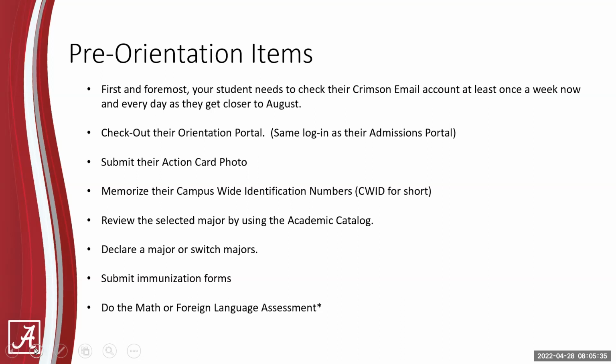I've known students who had a class get canceled and they didn't check their Crimson email account. So they walked all the way to class and then found out, and then they had to walk all the way back. So make sure that they start checking that Crimson email account on the regular.